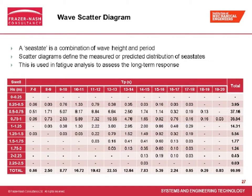These diagrams, such as the example shown here, define the relative probability of occurrence of a number of individual sea states, where each sea state is a particular combination of wave height and period. In the diagram shown, HS corresponds to the significant wave height, a statistical measure equivalent to the estimate that would be made by a visual observer at sea, and TP corresponds to the peak wave period.